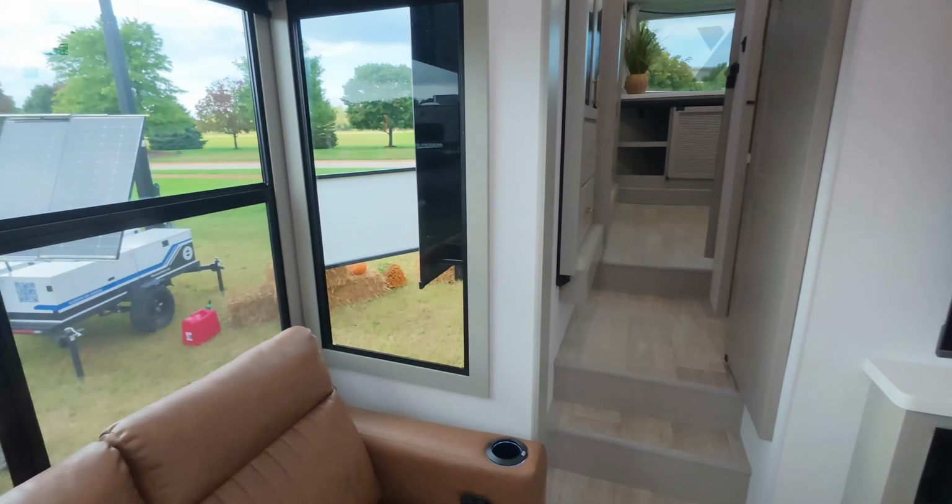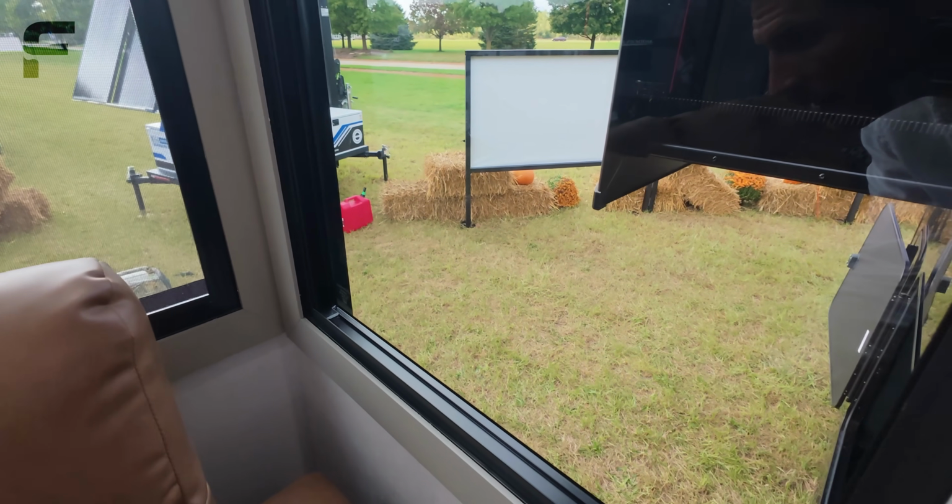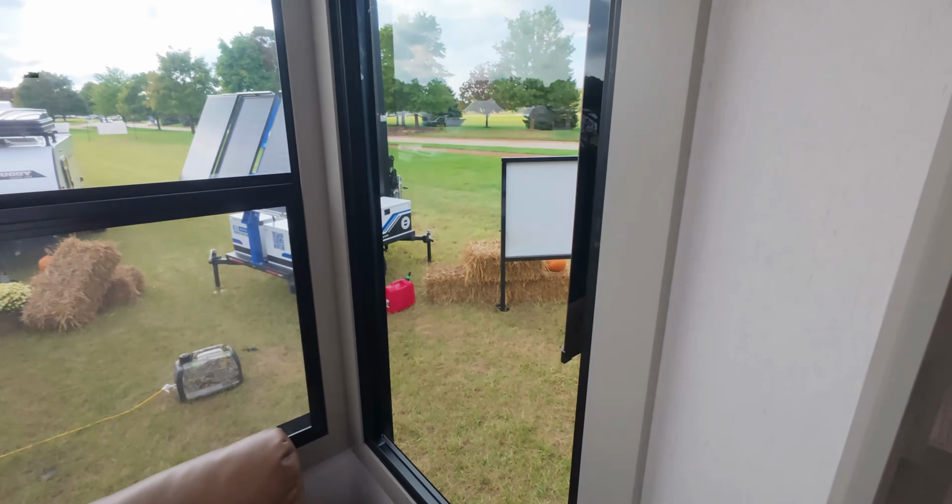They are single pane windows on the windows here. Yeah, just a single pane window on those windows.